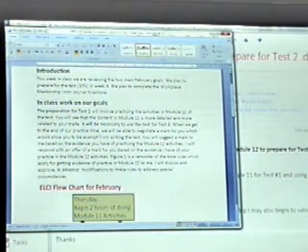One of the key techniques, of course, to make things stand out is to use headings and bolds and those kinds of things. So this document says that it will be necessary to use the text for Test 2. So when you're planning what you're going to do about Test 2, please take into consideration that you're going to have to get a hold of a text to do Test 2.